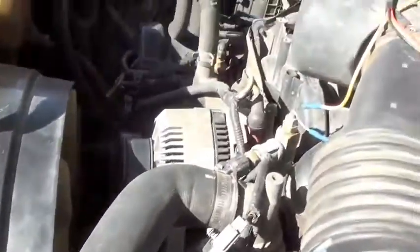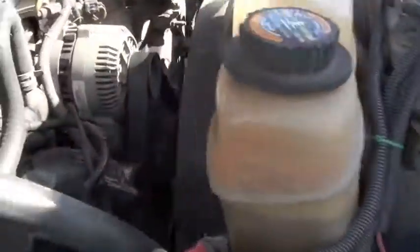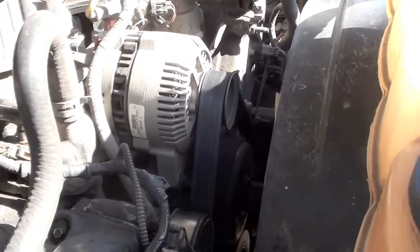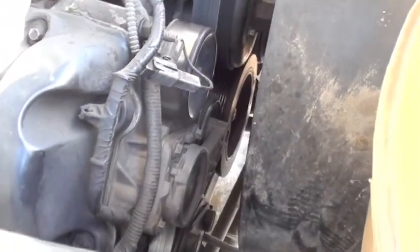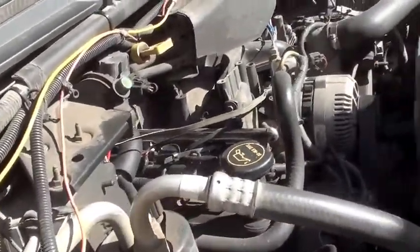And while we were in here, I had my mechanic change out the serpentine belt for me. Went ahead and changed that out because my old one had a lot of nicks and gouges in it, so I figured I'd better change that out while we're in here too. He re-greased my tensioner pulley for me. This guy right there. Went ahead and re-greased that guy because it was a little dry. And yeah, we went ahead and changed out the fuel filter as well.